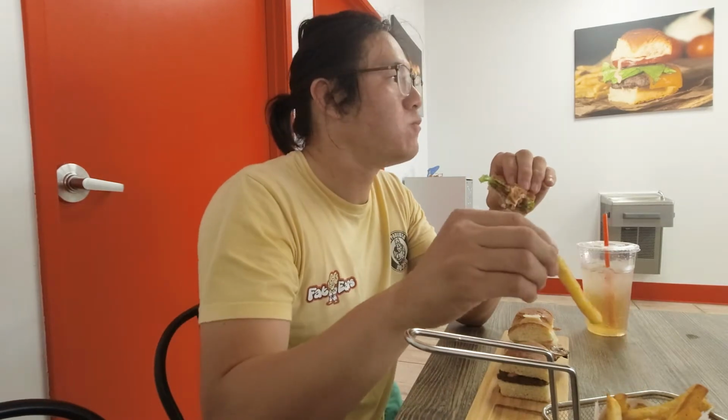I believe this was called the original. Or the classic. I don't actually know. But it's got tomatoes, onions, lettuce. It's actually my favorite burger, I think. Fries. Really good.